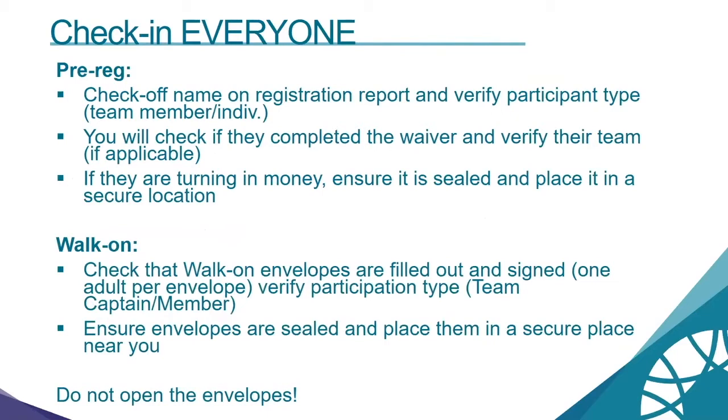So if they are pre-registered, they have registered online, we need to find their name on the registration report, check if they're a team member or an individual, and then you'll want to check and see if they've completed the waiver. If they're turning in money, make sure the envelope is sealed and place it in a secure location.